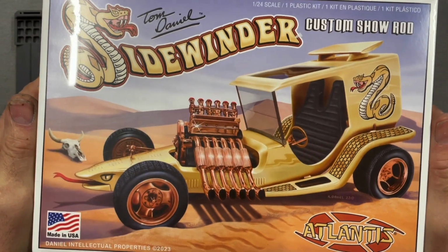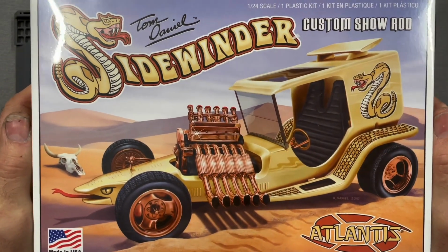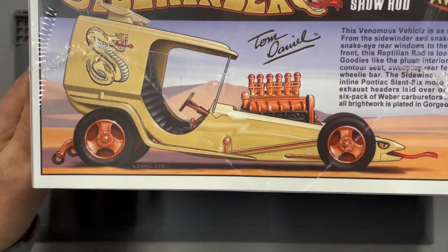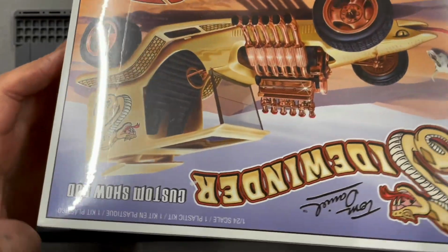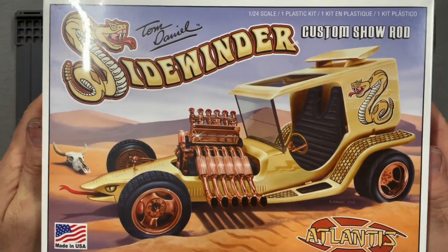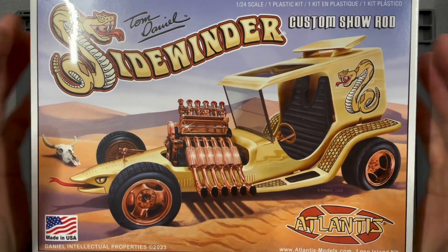Okay, so next we have this utterly bizarre Sidewinder in 1/24th scale. Now I actually saw this kit being built on another YouTube channel that builds kits. I'll put the link in this video, and he did a really nice job on it. Now there's multiple people that have built this kit on YouTube, but this particular one I saw really sparked my imagination, and to be honest, I'm actually going to copy his build almost entirely.